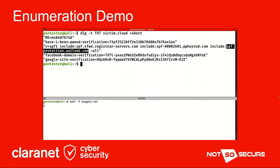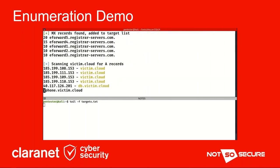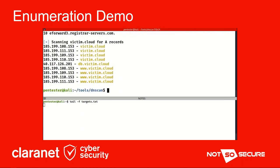So let's see what we can do about that. I'm going to take an automated approach to DNS enumeration now. I'm going to use dnscan. We simply give it a name server to use. We're going to use CloudFront's caching DNS server here and point it to our target. We're also going to give it a word list, and this word list contains potential subdomains, which it's now iterating through. So we've got one new target, db.victim.cloud.